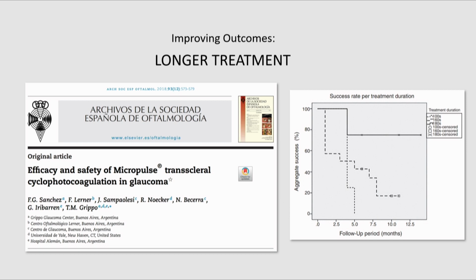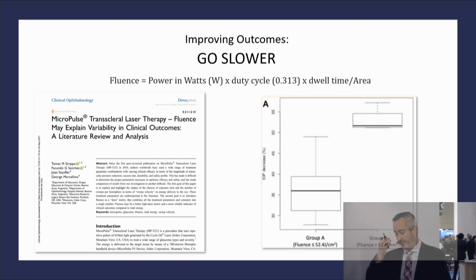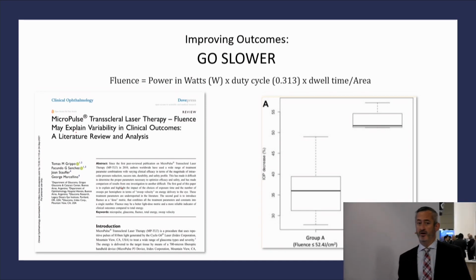And again, as we increased the time of treatment, the pressure lowering was more, going all the way out to basically a year. And then the final thing, this is Grippo again, and this was the first paper that looked at fluence. So I don't need to get into the nuts and bolts of this. I even find it difficult myself working through fluence calculations. But the main point is fluence was the first calculation that had dwell time or sweep velocity involved in it. And that was the main difference between these patients.